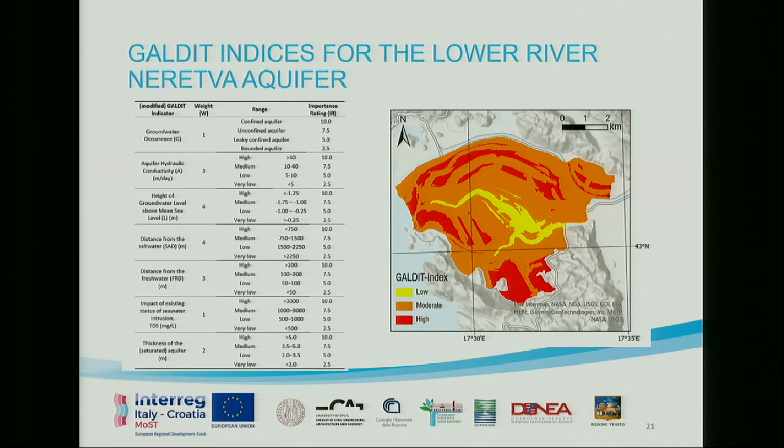Basically, this part here has the lowest vulnerability. Here we have the Crepina River, which is basically the highest area, and these areas are close to the saltwater sources, and they are the lowest part, these ones here and these ones upstream also. Yes.